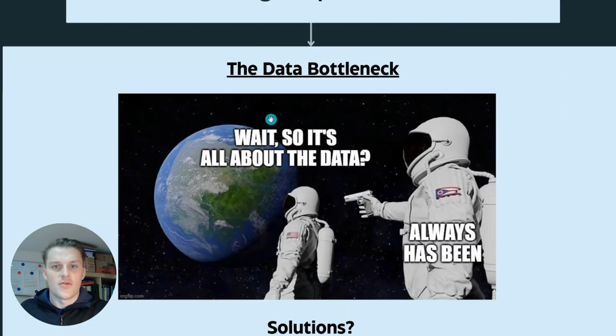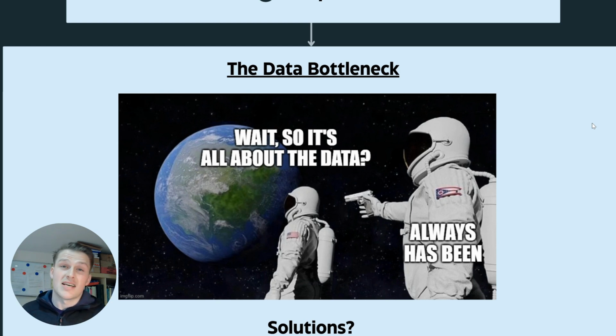Okay, first up, the data bottleneck. This is not a new problem. All these incredible breakthroughs, from classifying cell types to predicting protein structures, depend on one thing: high quality data. And in bioinformatics, that data is often noisy, incomplete, and biased. As I said, this problem isn't new, and it's become even more important now with the rapid advancements we're seeing with AI. So what are the solutions to this?